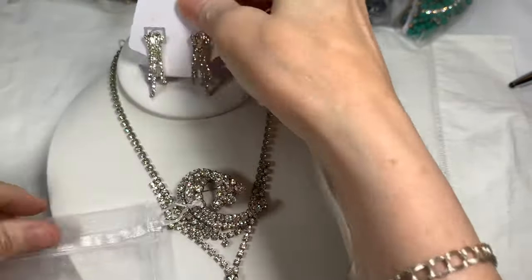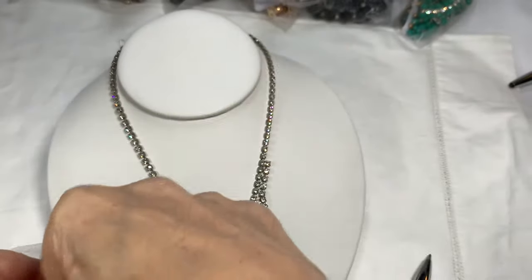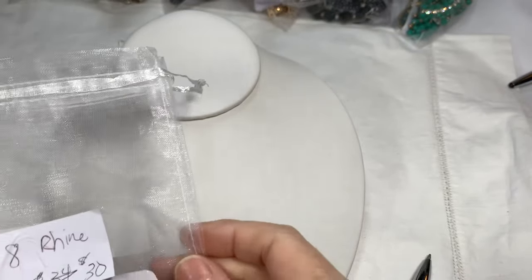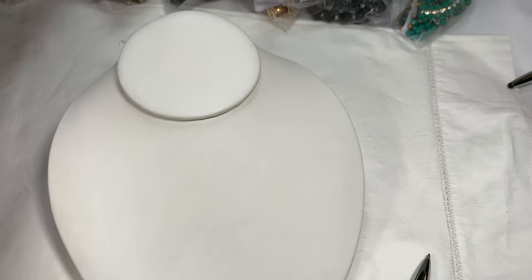So that's called Rhinestone. Beautiful earrings that are pierced, lovely brooch, and your 16-inch rhinestone necklace. And don't forget, you can put an extender on any of these necklaces, and they can be much longer and more wearable if you like. Okay, that's bag 8, right?